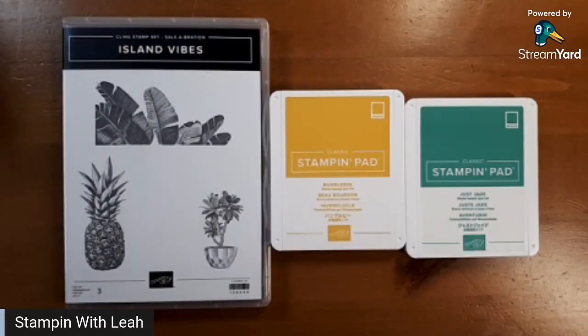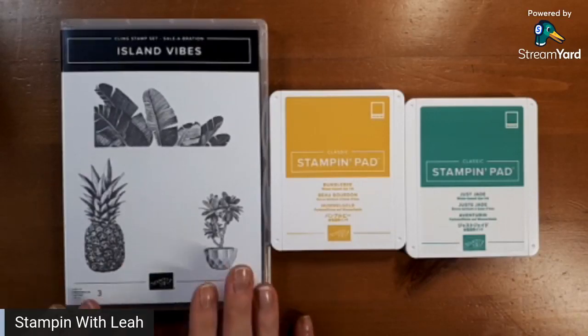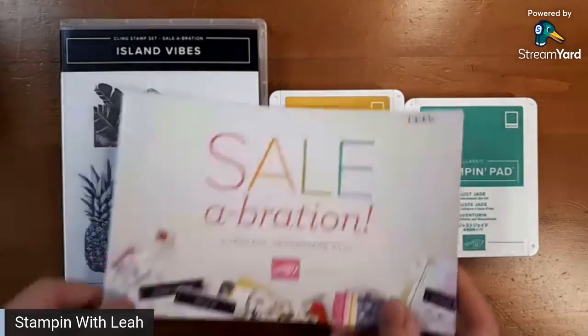And the stamp set that I'm going to be showing you today is the Island Vibes stamp set. Now, this is one of our stamp sets from our celebration catalog. And let's see, oh, did I actually not bring it down with me? Oh, that's too funny. I had all my stuff set up. And let's see, maybe I have it. There we go. I just have too many things out.